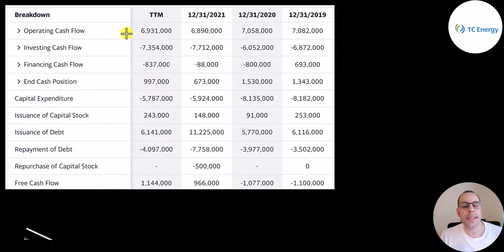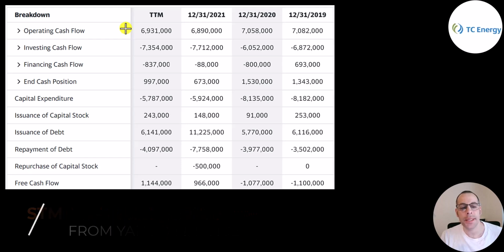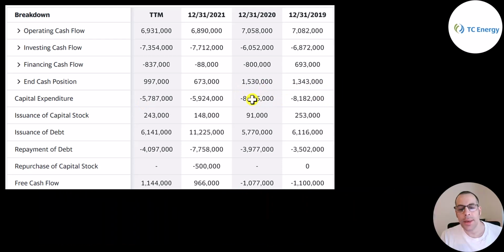This is the company's statement of cash flows. The top line is operating cash flow. That's how much cash the company generates from its operational business. That's pretty consistent, around $7 billion a year. Then you have CapEx, which are investments in property, plant, and equipment. When they build out a pipeline, the cost of all that build out goes into CapEx. You can see they spent a lot in 2019 and 2020. That's why they have negative free cash flow, because operating cash flow minus CapEx gives you your free cash flow. But it is positive in 21 and even better in the trailing 12 months.